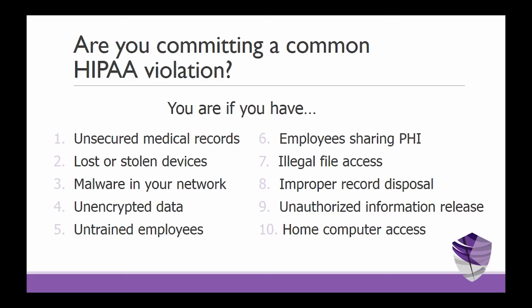The laptop gets stolen, car gets broken into because they left it in there while they went into the grocery store on the way home. All sorts of things can happen. And trust me, I could go through every one of these and we could fire off how these affect any particular practice. But these are the typical ones that we see every day that we try to help people with.